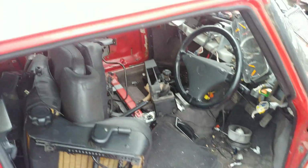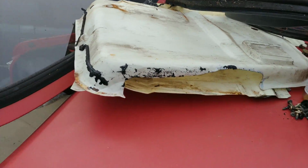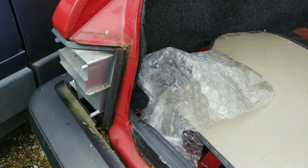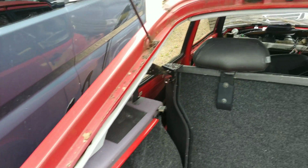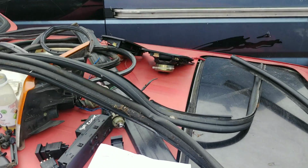And I've also picked up the rear boot seal rubber as well, that goes all the way around the edge of the boot, because again mine's just a little bit dried and this one was in a lot better condition, so that's a little score as well. Right, I think I've probably exhausted what I can from this one.